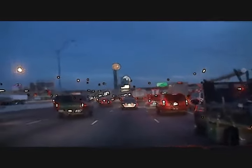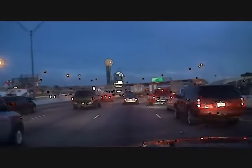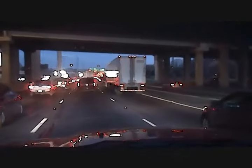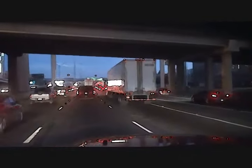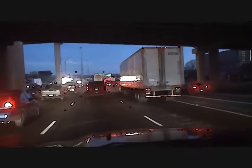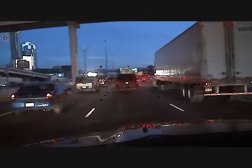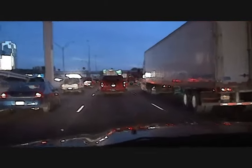Alright, if you can see what I'm looking at, what we're looking at is a bunch of traffic in downtown Dallas. Anyway, we've been on the road for approximately 45 minutes, and we're still in Dallas, in bumper to bumper traffic at 6:45 at night. Well, it's Friday night. And if we look up there, you can see the beautiful ball in the sky, and that's Reunion Tower, an icon of Dallas, Texas.